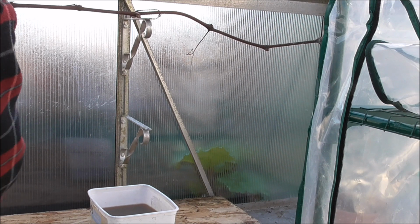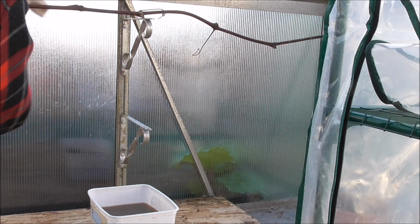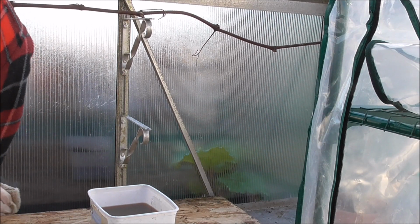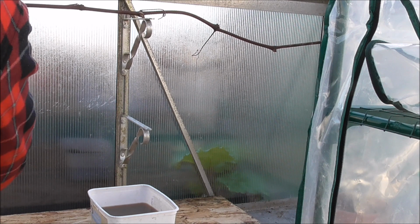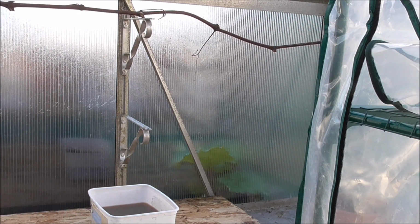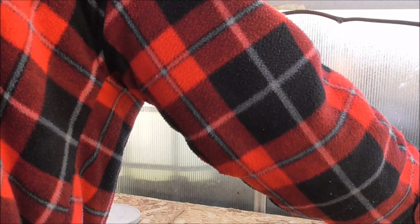When we clean all the pots out from underneath the table, I'll clean underneath there as well. It's a thankless task doing this, I can tell you. Swing the camera around here so you can see a bit more. We'll do this one up here. I really should open the door.